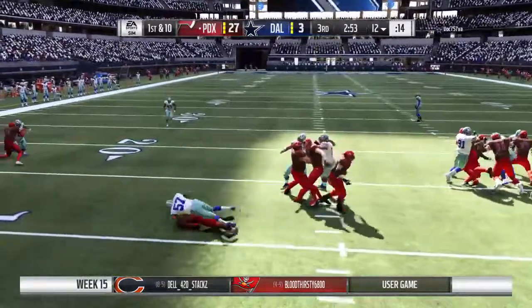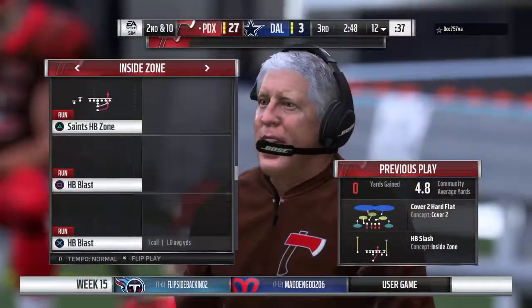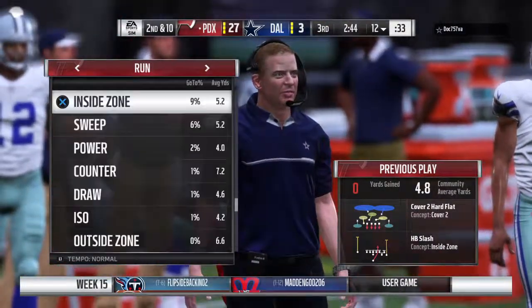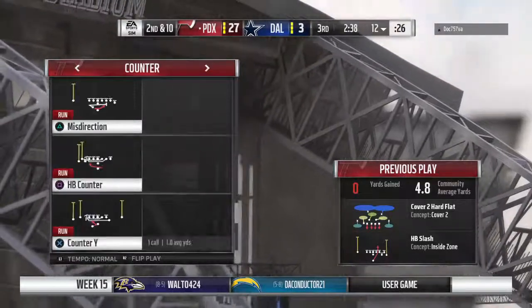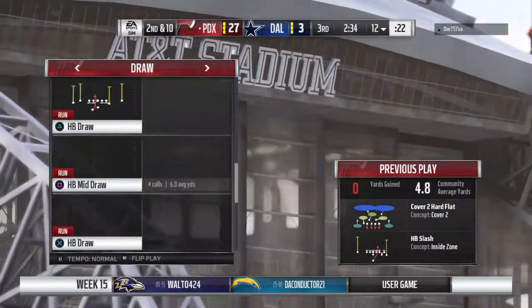They'll start the drive with a carry by Jones. And he's stopped immediately there. No gain on the play. It'll be 2nd down. I know the scouting report on him is that he doesn't possess the eye discipline to be an elite linebacker. And what that means is his ability to read, react, and make a play. But on that one, he looked like one of those guys.